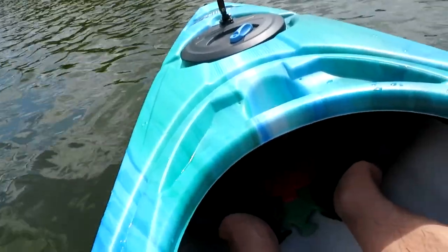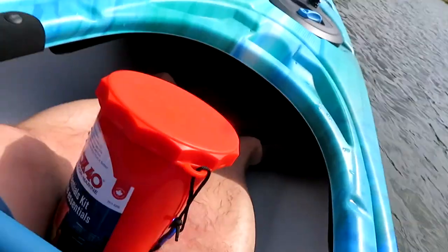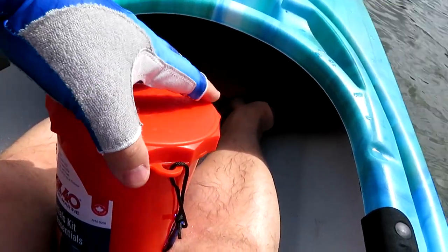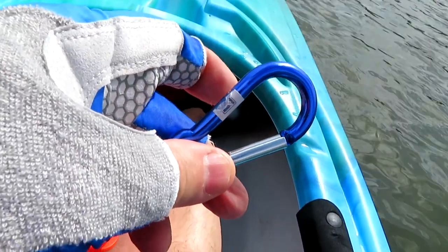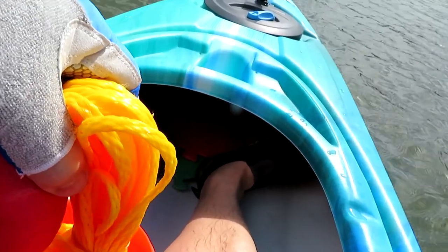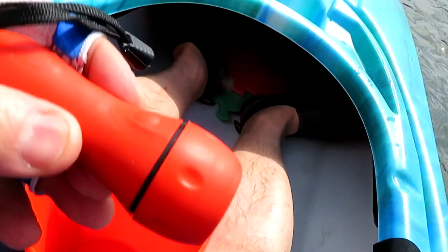Other things you need to have is, let me get it out from underneath here. You need to have a bailing bucket, if you will. And inside our bailing bucket came with some goodies. We got carabiners on here so you can hook it to different parts of the boat so you don't lose them. You've got to have a rope, and a flashlight.